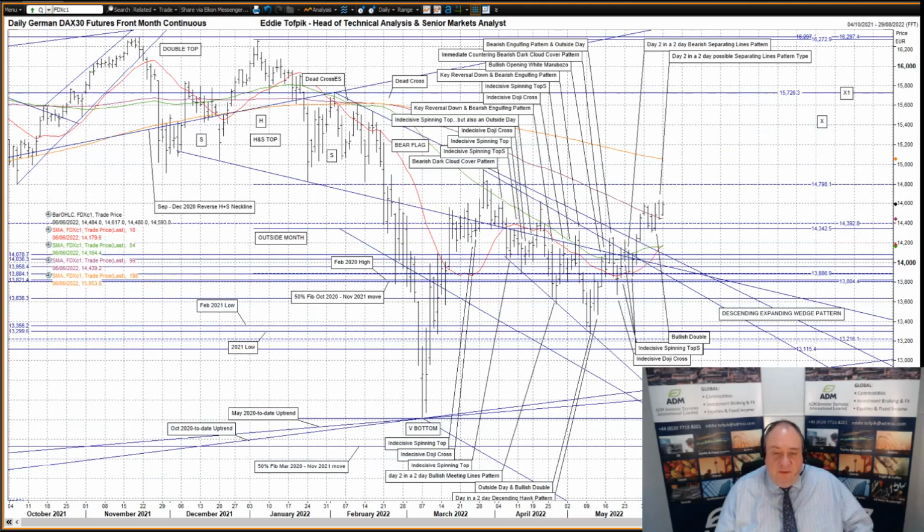German DAX futures. Possible seminal day on Friday as a turning point. You see, it was a new high and, more importantly, a new high open, one not seen since late March. But the session ended as a possible day 2 in a 2-day separating lines pattern, closing right on the declining medium moving average, currently 14.439. And that's after the previous session ended closing just above the medium moving average.